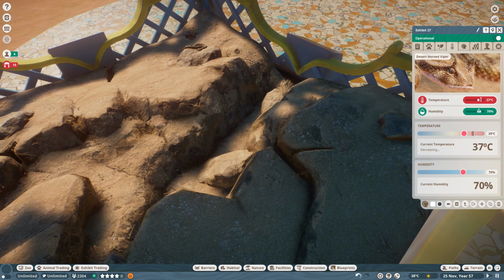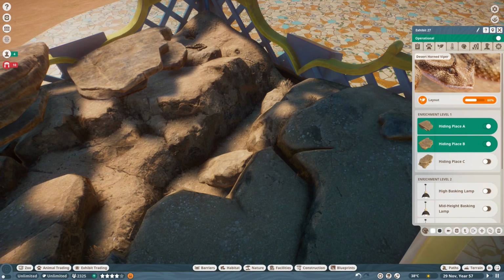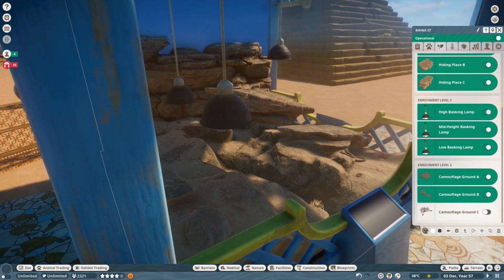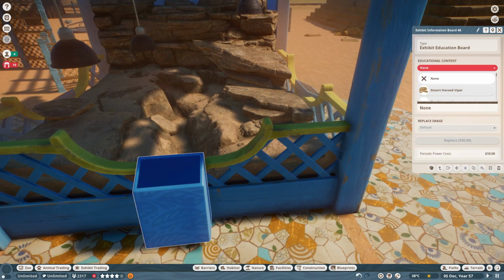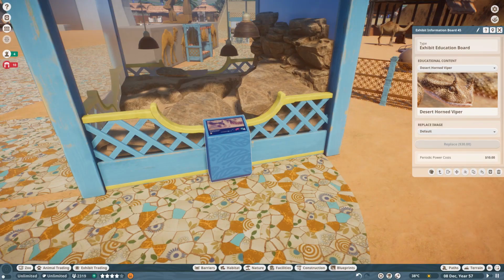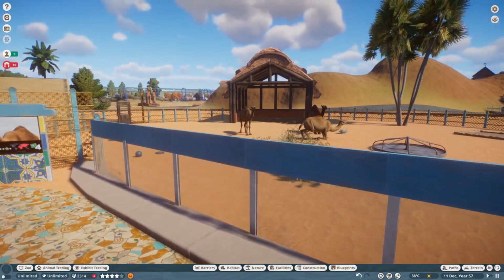Is 30 degrees enough? That should be plenty, right? 35, 34, 33. Humidity's fine. 30. Okay. Do that. We got the money. Just put everything in. Yeah. Make him feel comfortable. Desert Horn Viper. Okay. There we go. Nice. I think we're good here.